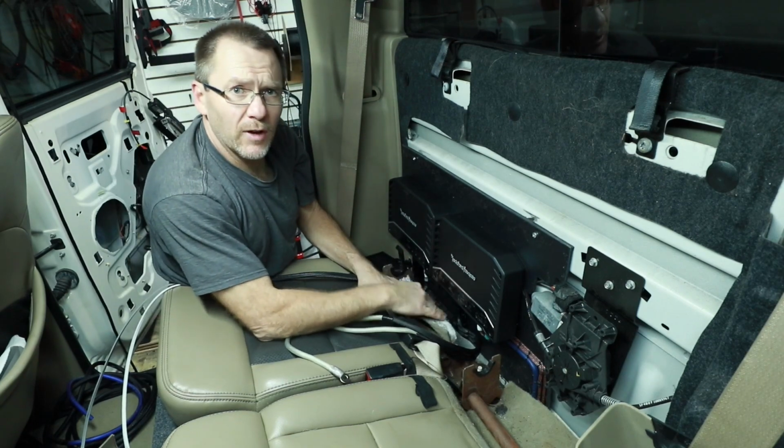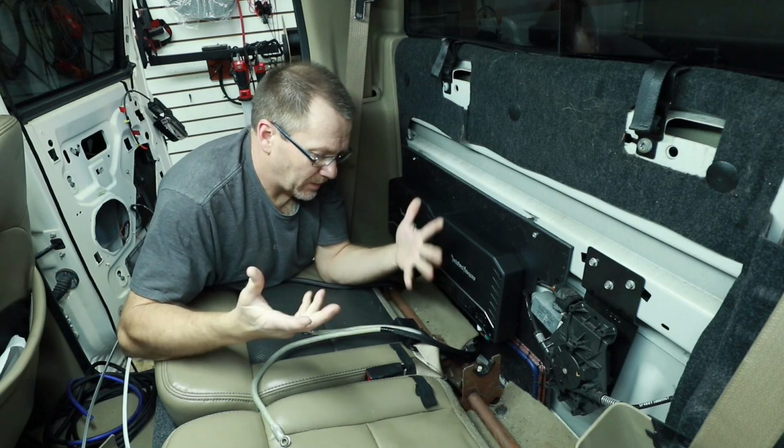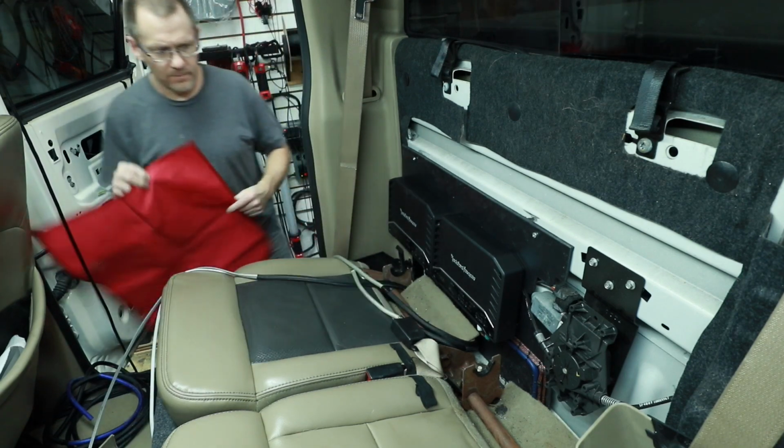I'm going to ground the amplifiers in this area right here. These have ring terminals on them. Obviously these are way longer than they need to be. We'll cut these to length and add in our own new ring terminals.